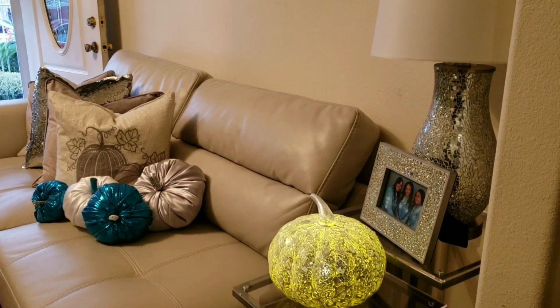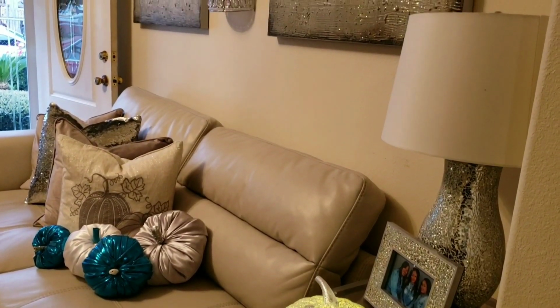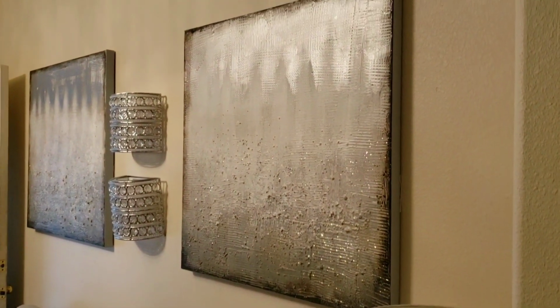Here's the other portion of my sectional that I have on a separate wall from the other. I like it right here, but I'm going to be putting my sectional back together for Christmas. The wall art that you see here actually came from Kirkland's.